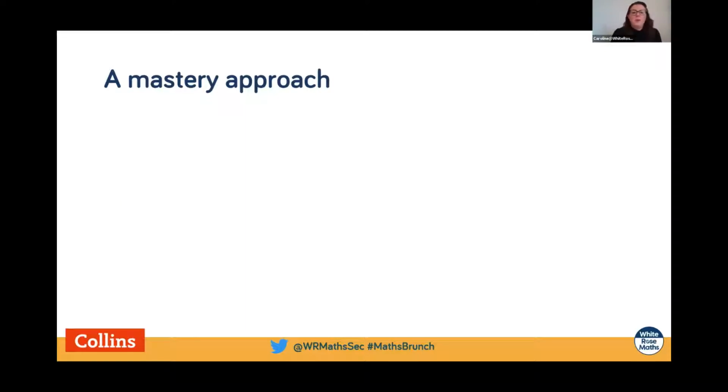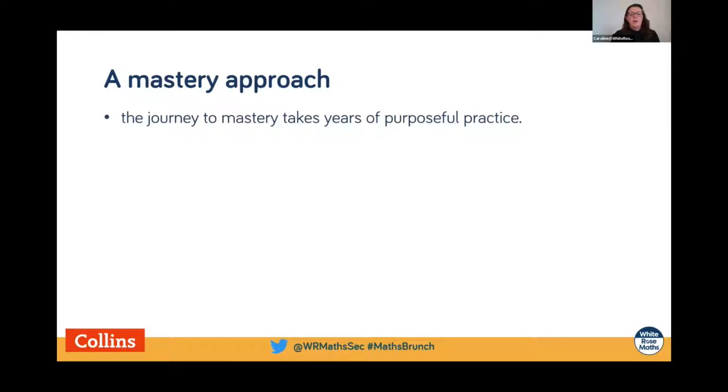Okay, so a little bit about a mastery approach. I'm sure some of you are really familiar, whereas others may not be as familiar with the mastery approach. So this is a very short guide to what's included. The first point that we really want to make is that we feel that it's a journey to mastery, and it takes years and years of purposeful practice. So you won't find in these books any tick list saying, great, you've mastered that, you can move on. That's just not the way it works. So hopefully the books will just help students on the journey to mastery through mathematics. A key component is a concrete pictorial abstract approach. If you have used any of the White Rose materials before, you'll know that this comes through hugely through the schemes of learning and our resources.